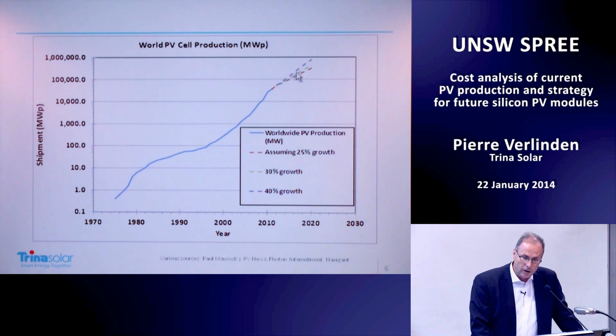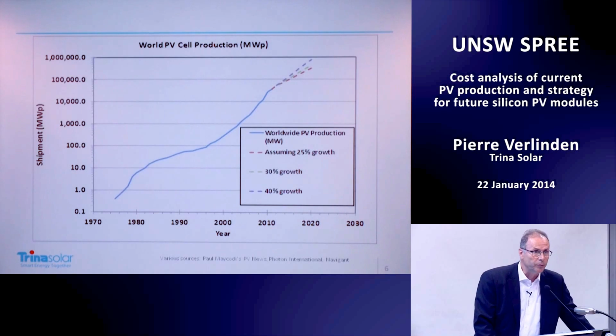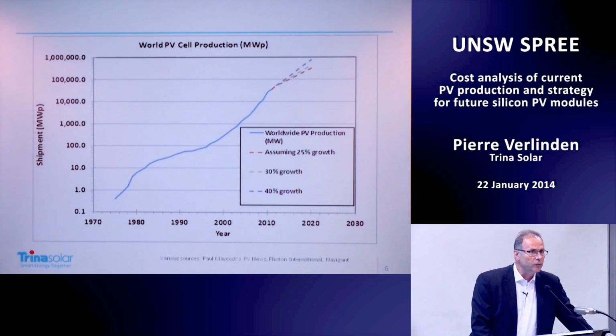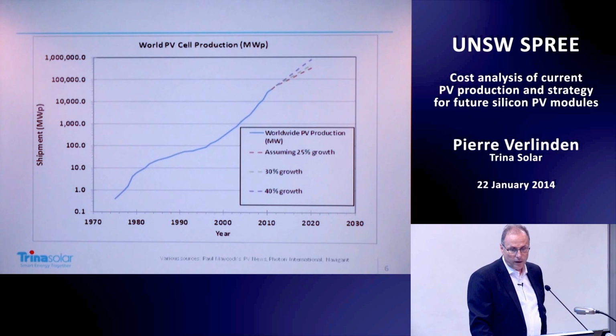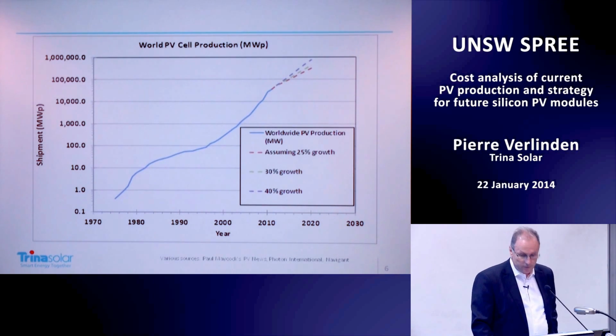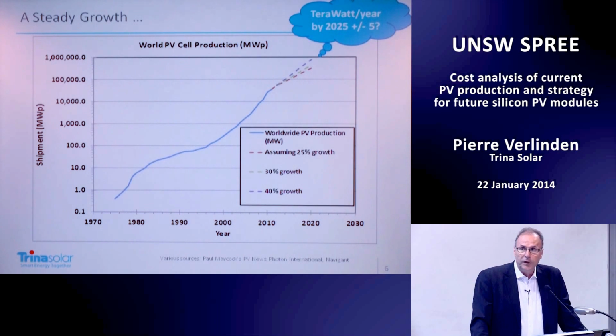So this is interesting. If we continue the growth, and here there are three different projections, 25, 30, and 40%. I don't think we'll continue to grow to 40%, but 25% is quite realistic. But if you continue to extrapolate from there, when will we reach a terawatt per year? That's roughly about 2025 plus or minus 5 years. The big question is, will we reach a terawatt per year market? And probably not. It's quite reasonable to think that the PV market at some point will saturate, and will saturate around a few hundred gigawatts. When? We don't know exactly. But it's not impossible that we'll be close to a terawatt per year.